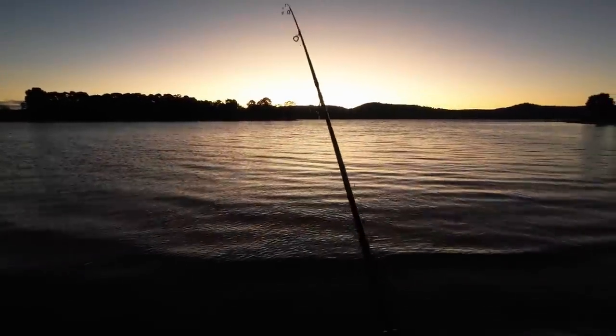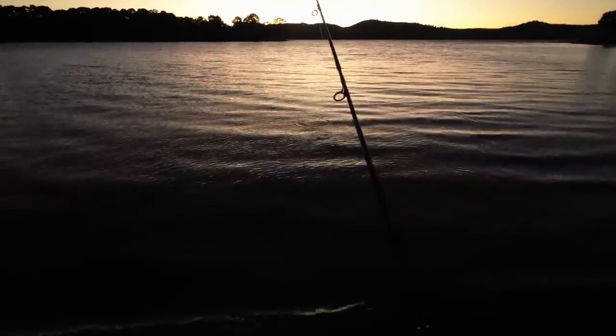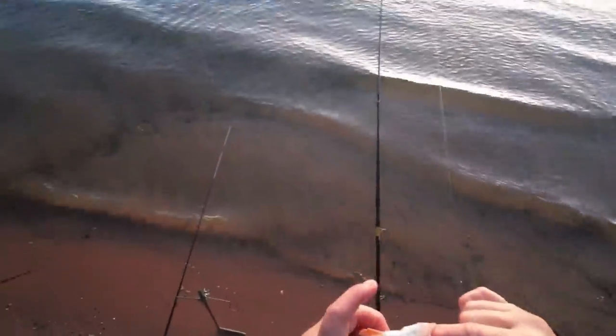This has got a fish on it, I think, hasn't it? It has too. It's got a tiny, weeny redfin on it. That's a much cleaner, healthier looking redfin than that last one. But he's also hooked quite deep.